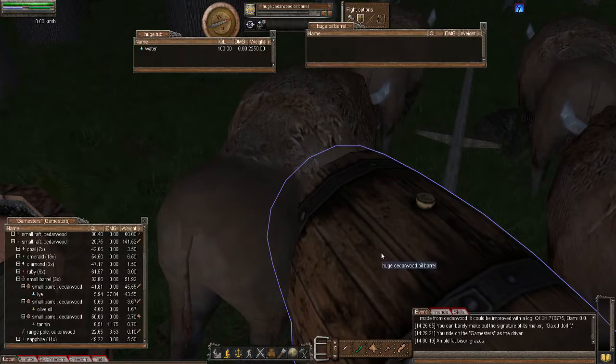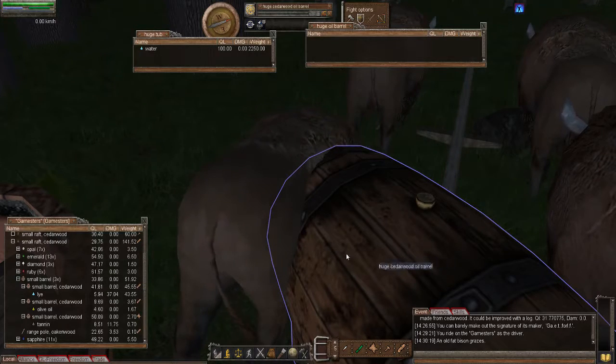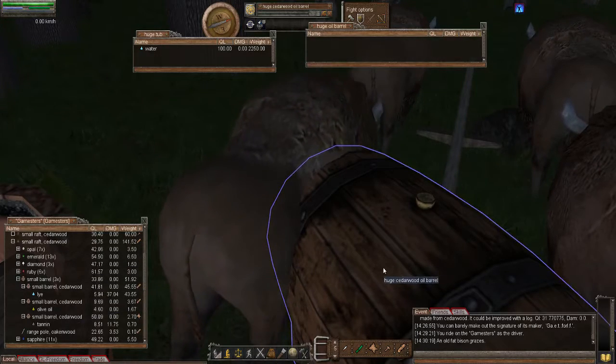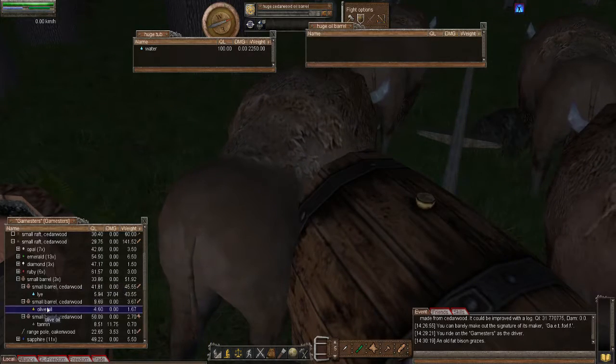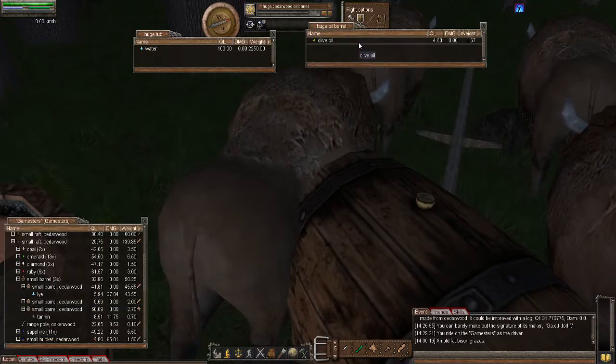Right, okay then, so to further demonstrate this process of using your oil barrels, what I'm now going to do is take you through the steps to getting your deed up and running, so your Spirit Templars will automatically fill your lamps that are within 24 tiles of the perimeter of your deed. Step 1, put some olive oil into your oil barrel. So let's drop that into there. Okay, so that's in there.